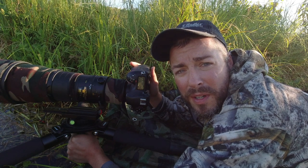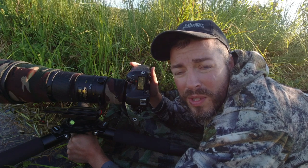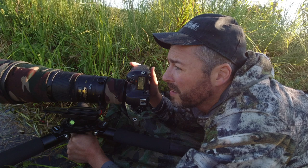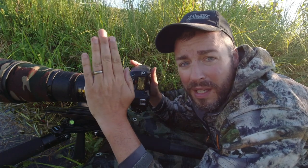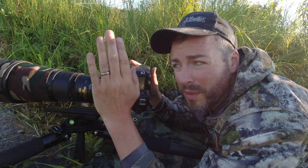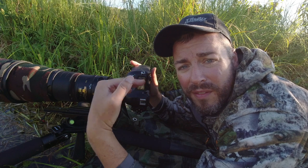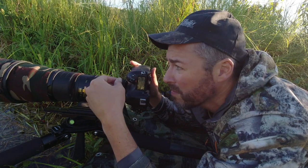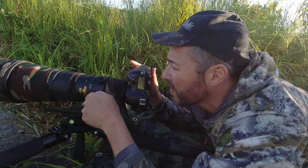Switched orientations for portrait mode. I mean, they're just so close. I want to try to get a nice reflection as well. So, when they face me, I'm able to get their body in and get the reflection and everything. So it really works well to turn portrait orientation on these birds when they're in close like this. Looks cool.